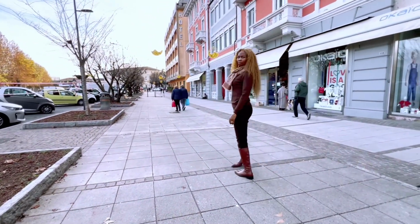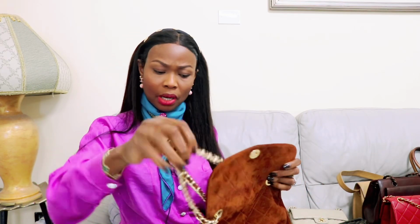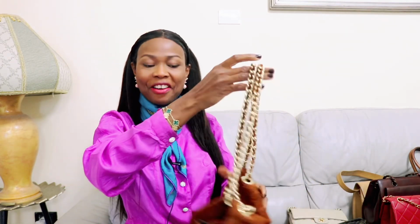Otherwise, this is perfect. Another thing I use so much this season is this suede. It's not a brand, by the way. I got this from one thrift shop. It's my easy go bag when I'm going out, and it has the woven chain. I always carry it here. When I'm going to the market, I carry this as well. It has served me so much. I don't think of it getting ruined or color transfer or whatever.